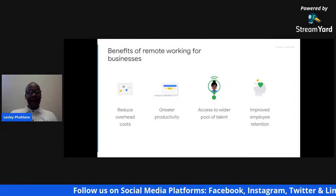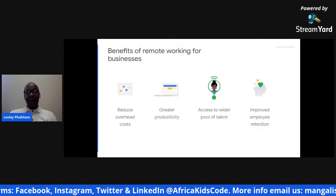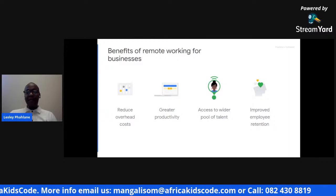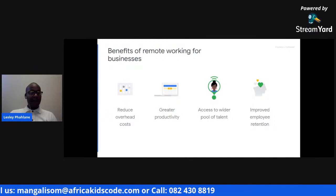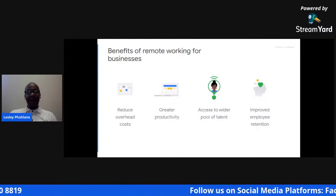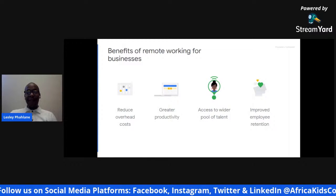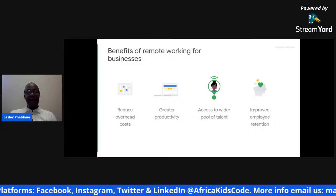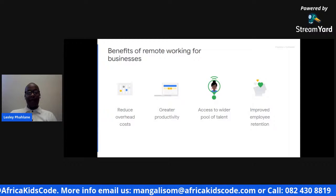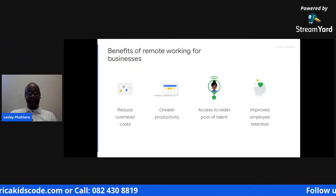And then another one is that a company can hire workers in other regions, and startups in the southeast can have more employees that work remotely from the north central. This also promotes diversity as different people from different geopolitical zones work together. In other words, by offering a remote work option, companies can extend their tentacles to a wider pool of talent. And then lastly is the improved employee retention.